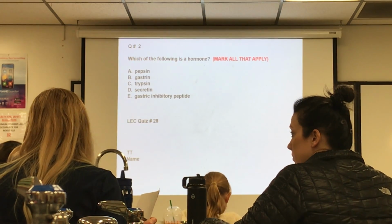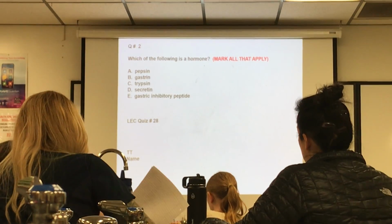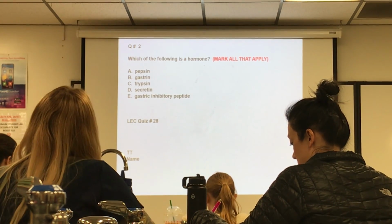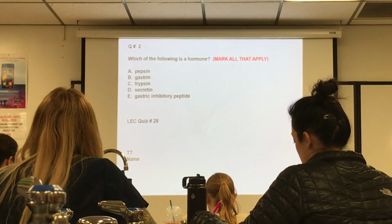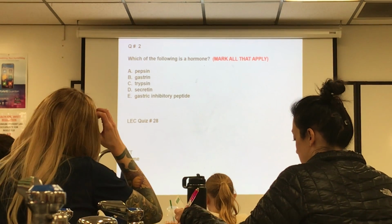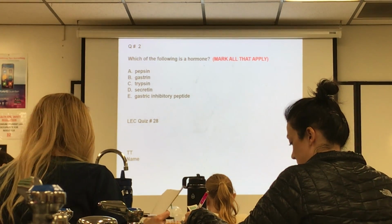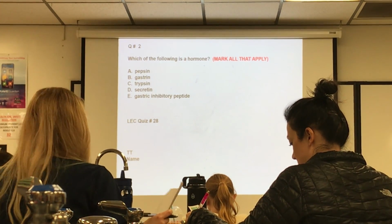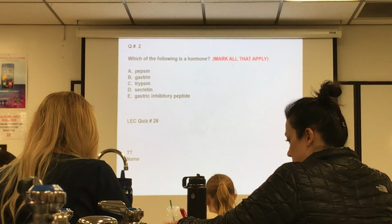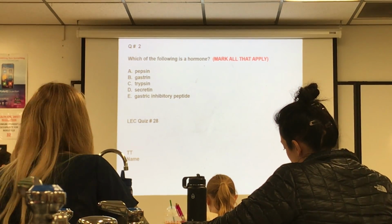All right. So question number 2. Which of the following molecules is a hormone? Gastric inhibitory peptide. So remember, if the molecule ends in ASE, it's always an enzyme. But ending in IN could be either an enzyme or a hormone, depending on the molecule. You can always go by that.